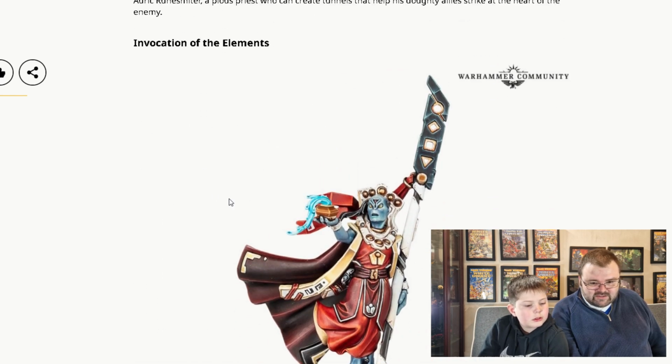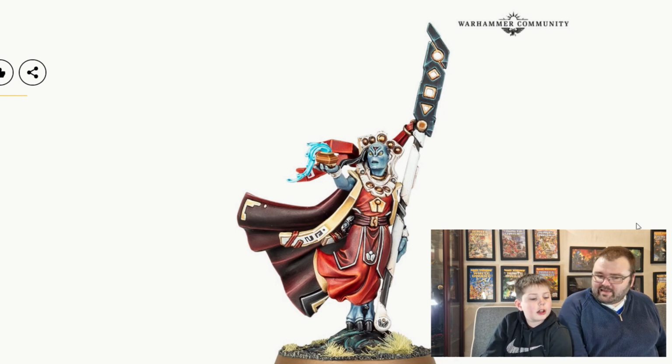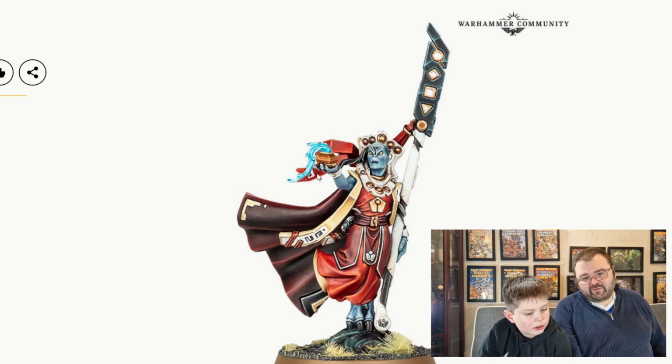I've got the Invocation of Elements. This is a Tau. This guy is a Tau. They are a bit like the guys out of Avatar, aren't they? Yeah, the Tau. I think it's mainly the blue skin that does it, to be honest. I mean, I think that's probably what it is. But yeah, I think it's all right.